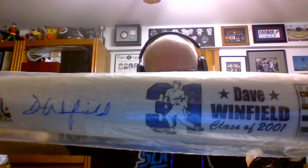But the next bat is for a guy who has a nickname that I know he doesn't like. This is Dave Winfield. There you go, number 31. Surprised he did it in Yankees and not Padre colors. And like I said, they're not all there, but 11 or 12 on this one.